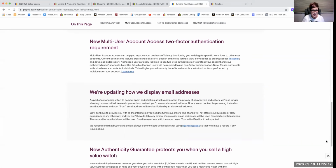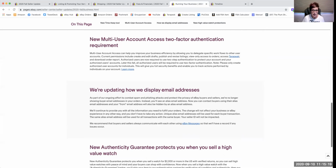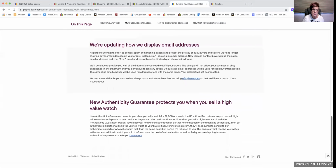It looks like multi-user account access, with a two-factor authentication requirement, will happen. That can only be a good thing, I think, when you're opening yourself up for somebody else getting into your account. It looks like there will no longer be a buyer email address shown. They'll use one of those gobbledygook email addresses that I think Amazon already uses. And of course, they recommend communicating only through eBay messages. That protects you. That's a good thing.